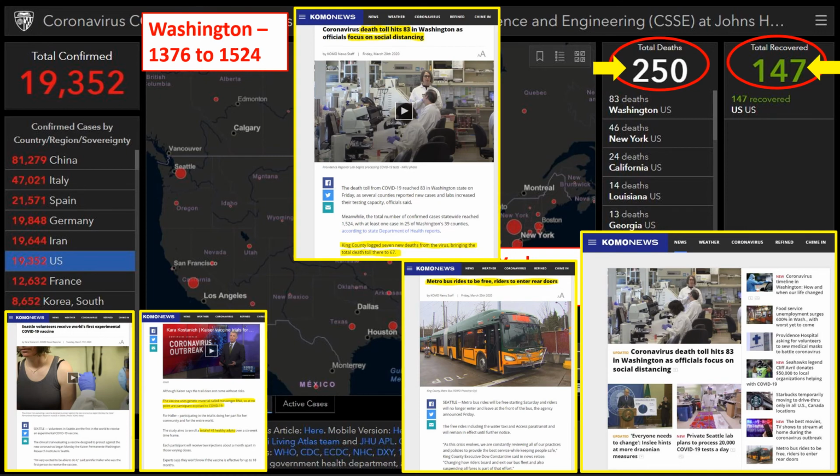And current news today, death toll hits 83 in Washington as officials focus on social distancing. Most of the deaths in the state of Washington came from a retirement home in Kirkland, and that was in Snohomish County, south of Seattle. The three counties south of Seattle are really the epicenter in Washington.